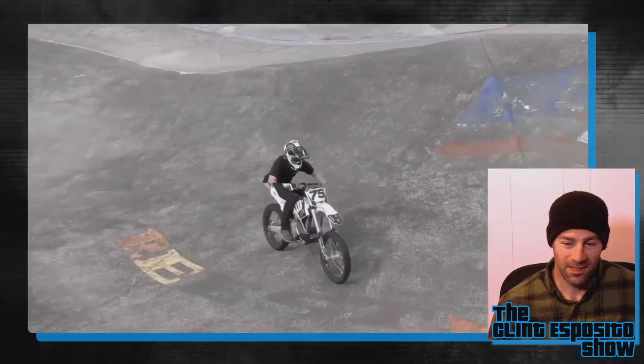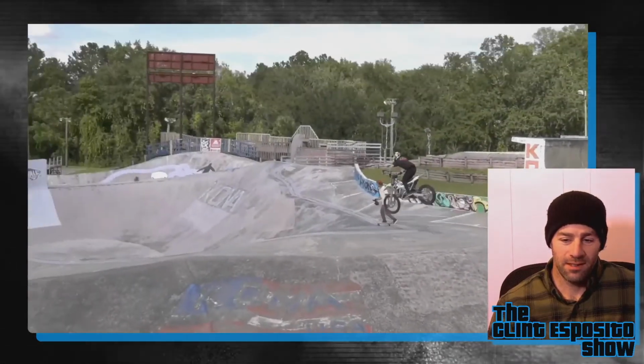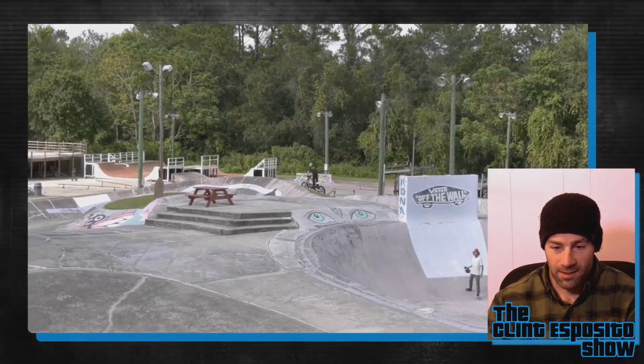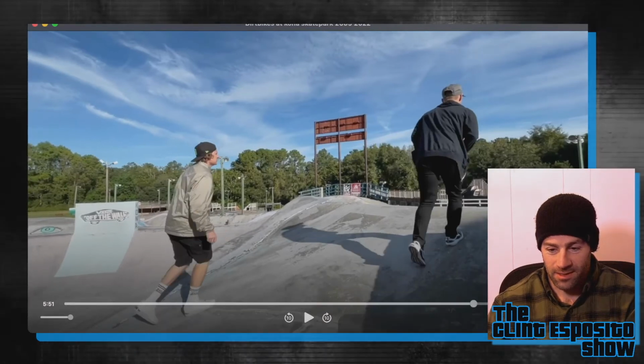Nose wheelie into here. It is definitely a fun little scenario. I definitely think the Alta is the way to go in there. See now, there, to the right. What was that? Hold on, we're going to go back here for a second.